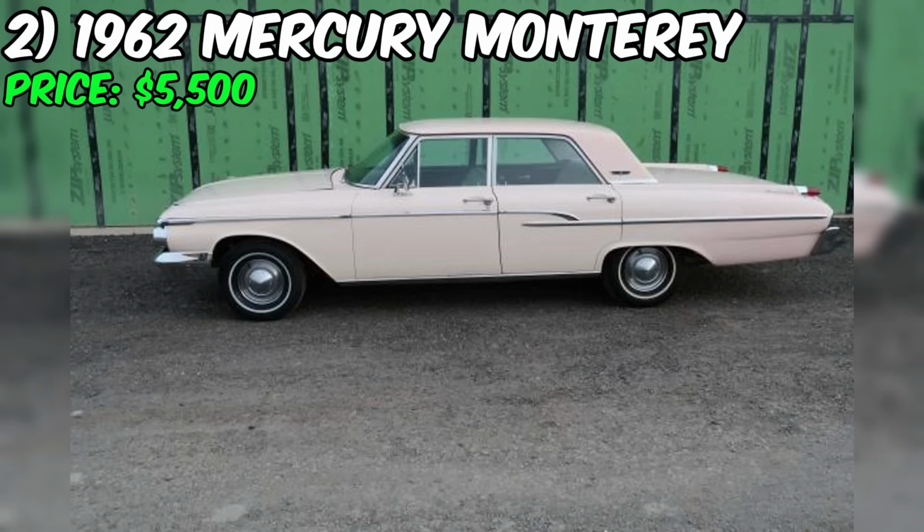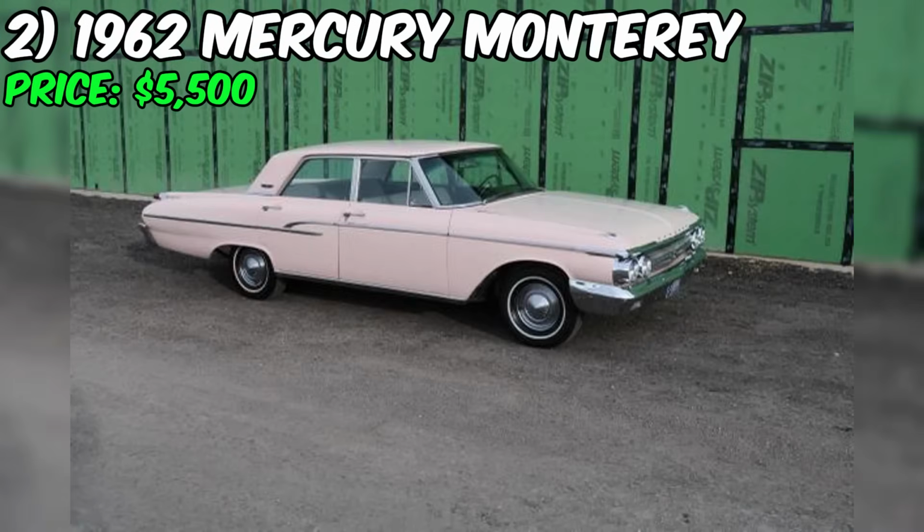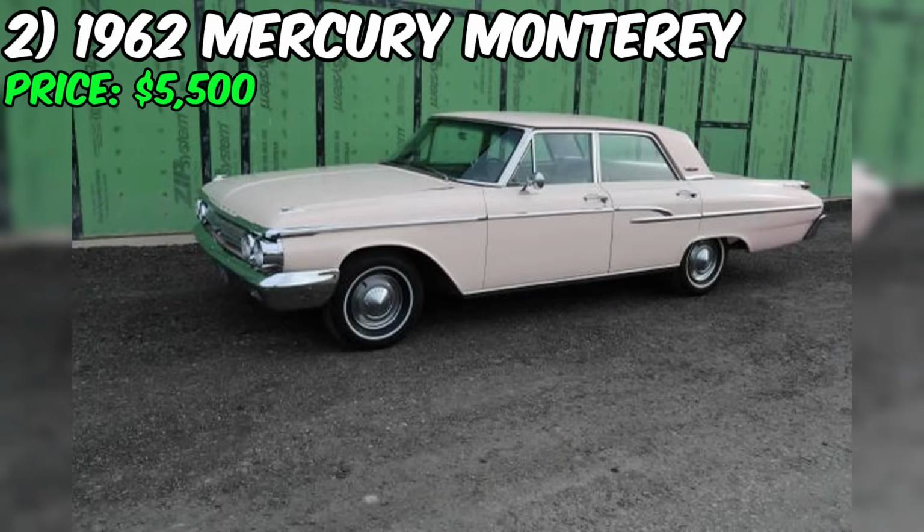First off, can we just take a moment to appreciate the condition of this classic? The seller has listed it as being in excellent shape, and from the looks of it, they're not exaggerating. The photos show a car that's been well maintained and cared for over the years, which is exactly what you want to see in a vintage ride like this.